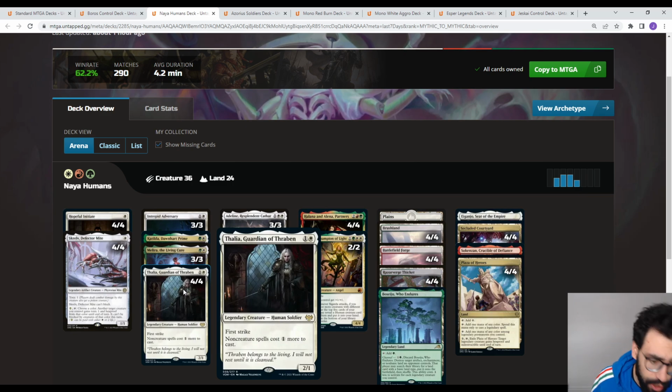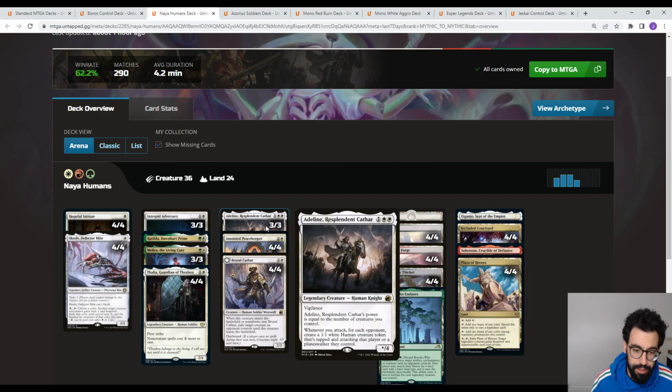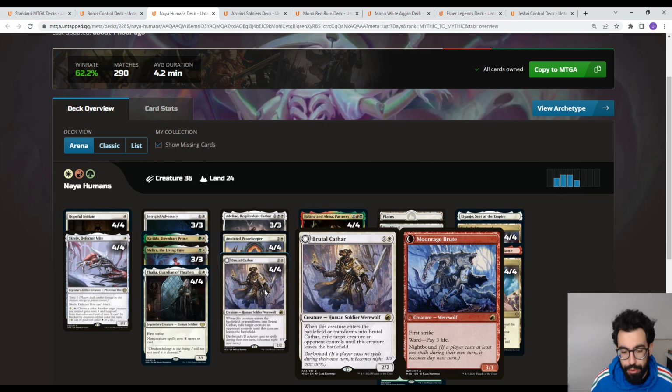We have Thalia, Guardian of Thraben for tax effects. There are no non-creatures in this deck, so just tax your opponents. You got the 3-drop trifecta: Adeline, make you a big board. Anointed Peacekeeper taxes your opponent's hand, and then Brutal Cathar exiles your opponent's creatures. So smack them, tax them, wipe out their board.